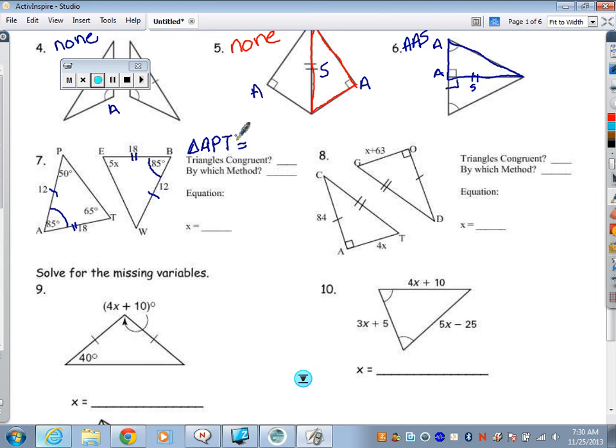Triangle APT is congruent to triangle... Remember that you have to go in corresponding order. In other words, angle A is congruent to angle B, so B must go first. P is congruent to, do we know? Well, let's see. If I went from this angle down past the single tick mark, that means I'm going to go from B past the single tick mark. It'll be W. And then T is congruent to E. So that tells me this angle right here is congruent to that angle right there. By which method? Side, angle, side.